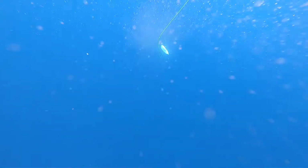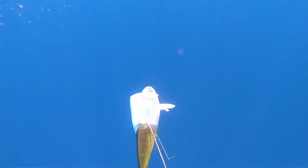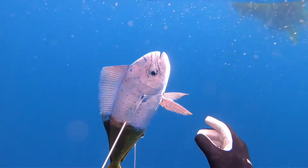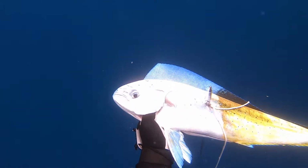Yes. Oh, my wife makes killer fish tacos, and this guy was coming home with me. When I pull him up, I realize, holy smokes, this guy is like half and half color. Right at the shot. So you can see he's white with blue stripes and dots on the front, and kind of that green and yellow on the back. It's wild. Never seen that before.